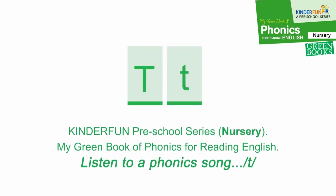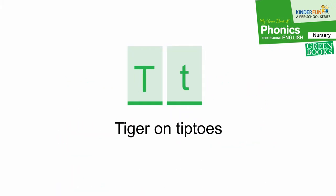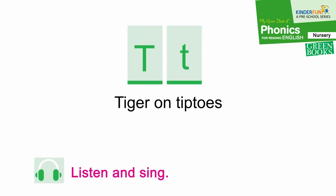Listen to a phonics song. T, Tigers on Tiptoes. Listen and sing.